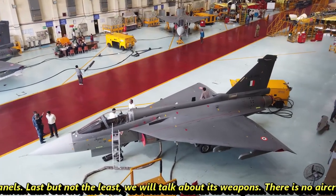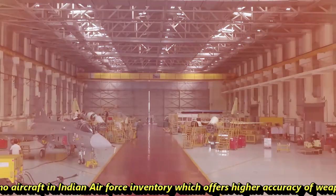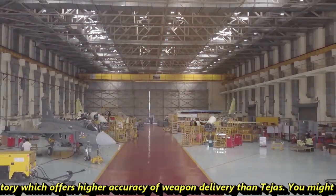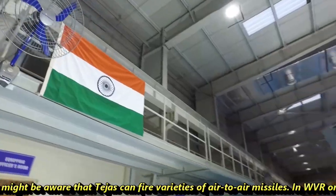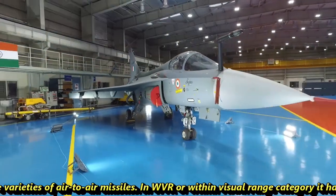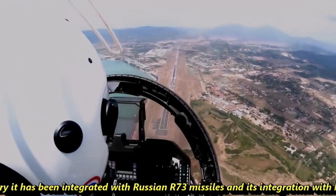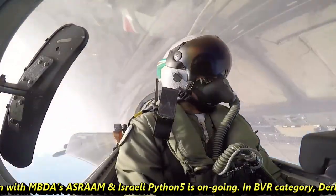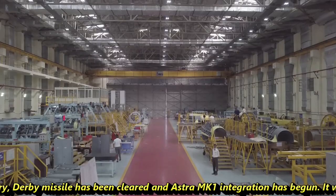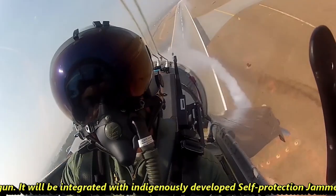Last but not the least, we'll talk about its weapons. There is no aircraft in the Indian Air Force inventory which offers higher accuracy of weapon delivery than Tejas. You might be aware that Tejas can fire a variety of air-to-air missiles. In the WVR, or within visual range, category, it has been integrated with Russian R-73 missiles, and its integration with MBDA's ASRAAM and Israeli Python 5 is ongoing. In the BVR category, the Derby missile has been cleared and Astra Mk1 integration has begun.